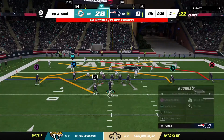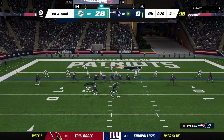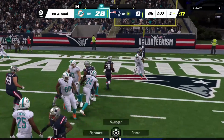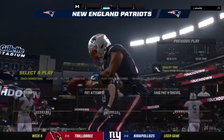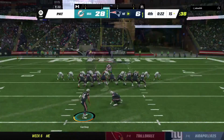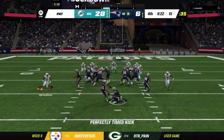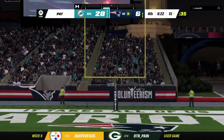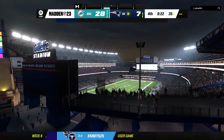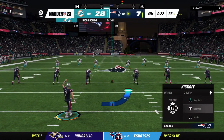And they do get him down, but not before he's able to slip it inside the 5-yard line. Here's Jacobs. And he keeps fighting his way into the end zone for a Patriot touchdown. Josh Jacobs taking it in from 4 yards out. And the Patriots are finally on the board here in the 4th quarter. Extra point up and good by Garibay. And it's now a 28-7 ball game.